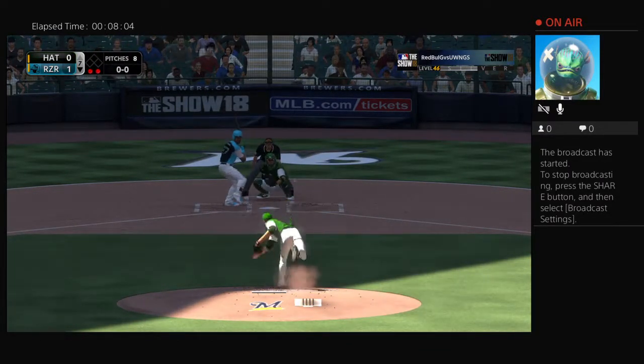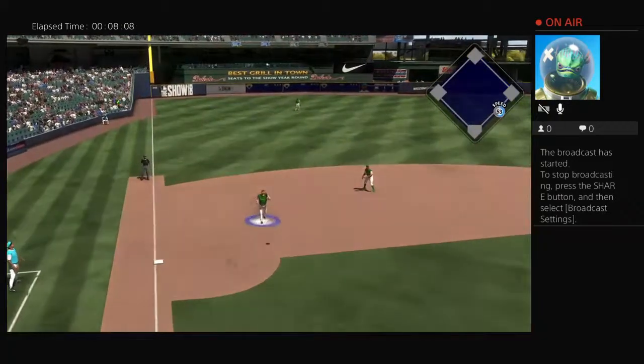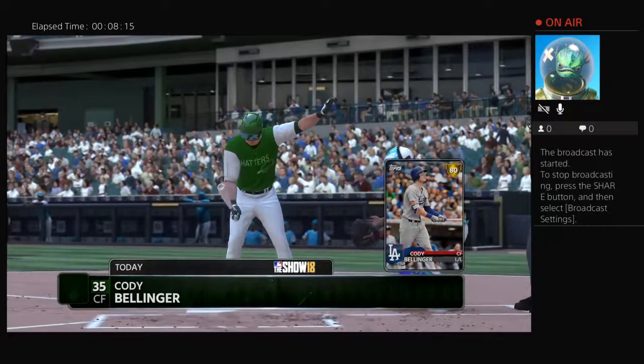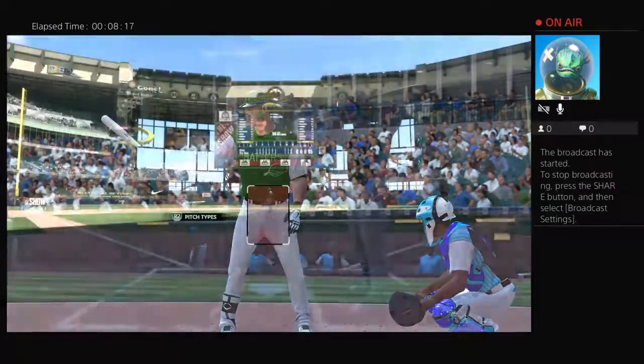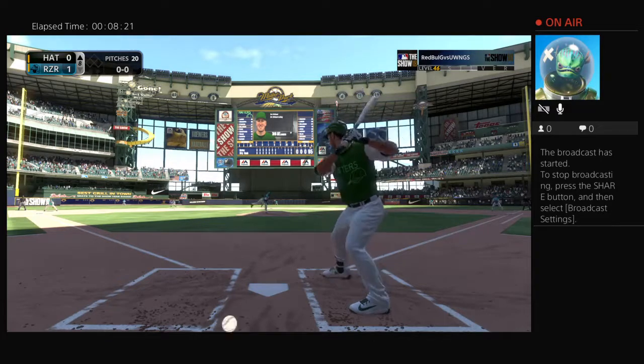Set and the pitch. Popped up. Moustakas is there for it. And that's the third out. It's the summer right now. So that'll bring in the National League rookie home run record holder, Cody Bellinger. He's 0-2 in the ballgame so far.